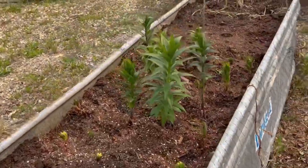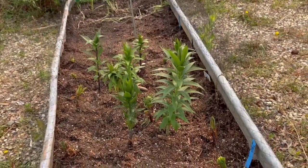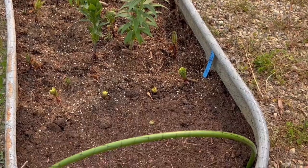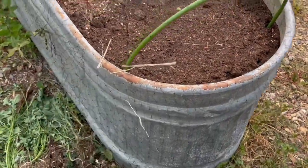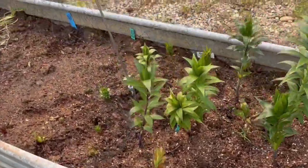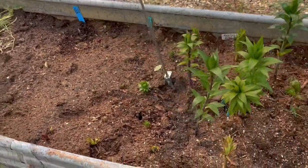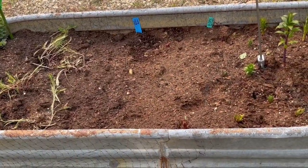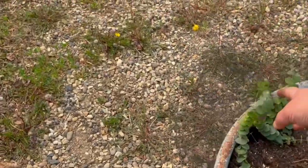Over here I put some stuff that I'm going to be planting into the greenhouse this fall. These are actually all lilies here, and this is calla lily on this side, so I will dig and store those. But I also put lilies as my next succession of lilies in here. So in the fall I will dig all these things out of this trough, and I will be putting them in the ground in the greenhouse to overwinter. And I'm going to try to do that with this.